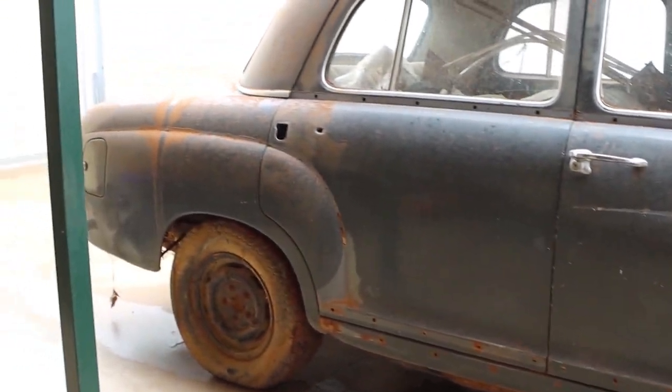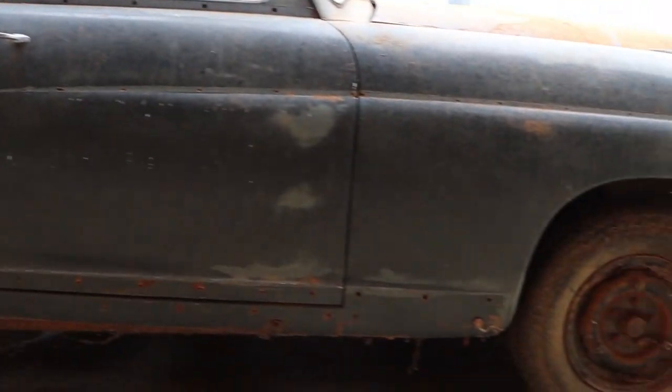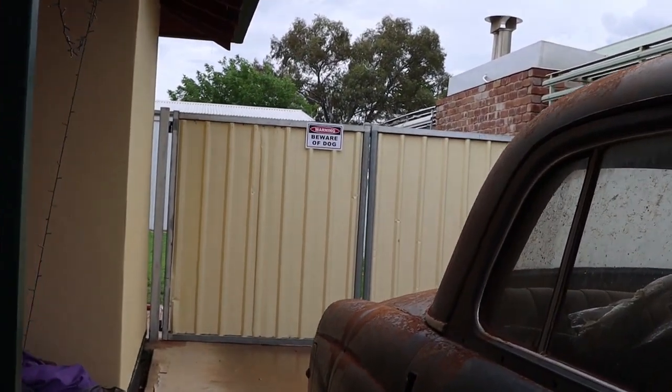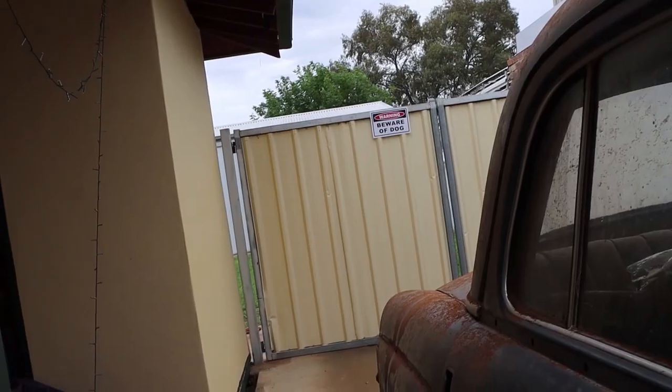Step one was getting it to our place. All well and good now. Happy to see it here. The next step is to get it into its new home properly, which means moving some of my stuff around, including the BMW.